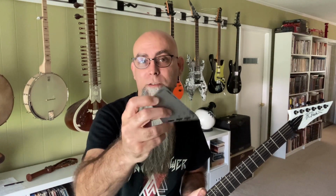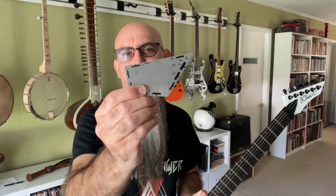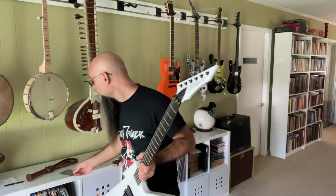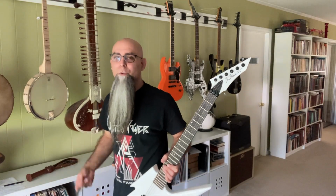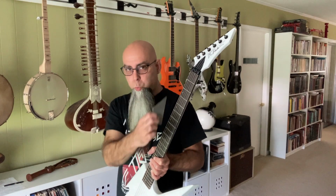You need to buy yourself one of these. Don't buy yourself another guitar until you buy a fret rocker. Take this fret rocker with you everywhere. Check the frets of all the guitars before you buy them. And go in a store and mess with them too. Be like, hey man, yeah, I want to buy a guitar. And you walk over, you pull a fret rocker out, and they're going to get nervous. They're going to start sweating. Pop it on there.